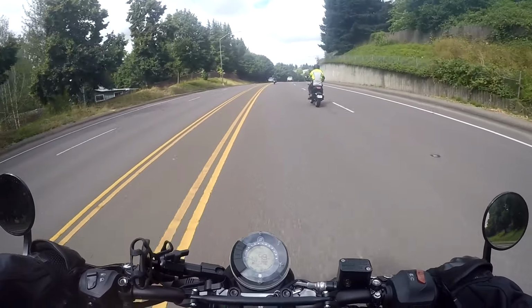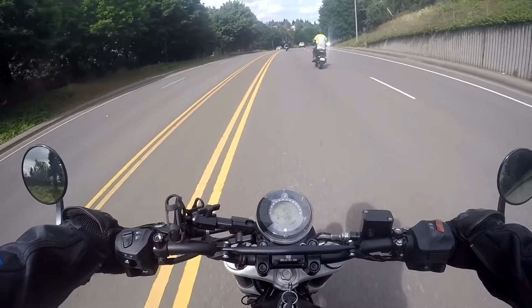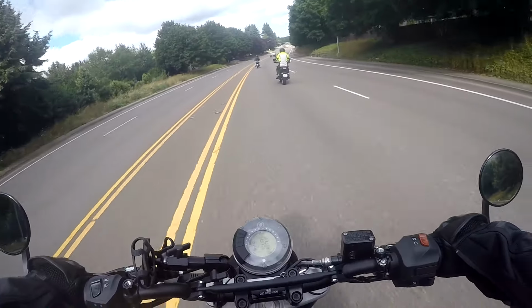It's a slow bike you could ride fast, but it doesn't feel slow. Like my Grom, I twist the throttle, I'm like, Jesus, go a little faster. Or I wish I could. This thing, I don't know, that was not wide open and it was very comfortable.